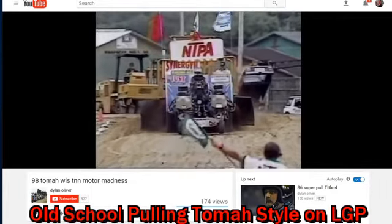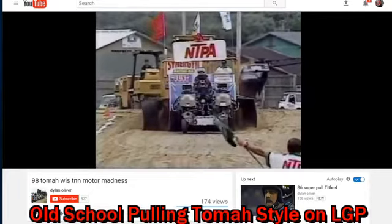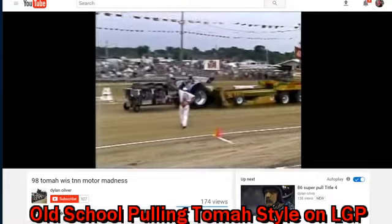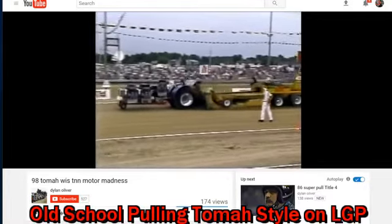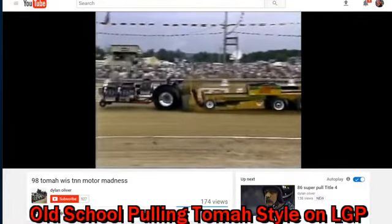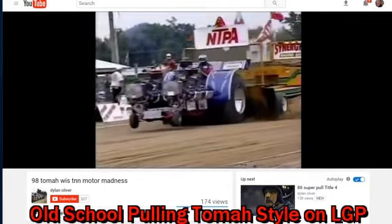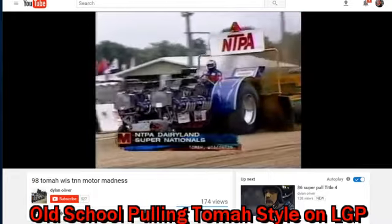He's smooth into the throttle. He didn't nail it too hard. He's got the front wheels up a little bit, getting the weight transfer on the rear tires real good here, and he's got a good solid pull going. 323 feet for the first pull. This is a new rig for him too, so I'm sure he's happy with the way it's working. Oh, he's got to be thrilled to death. The brand new Just Add Dirt tractor sets the mark.